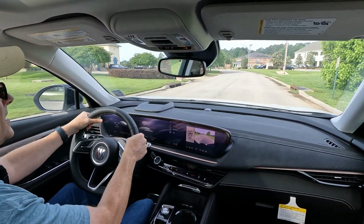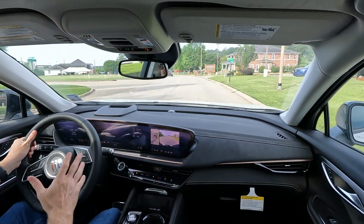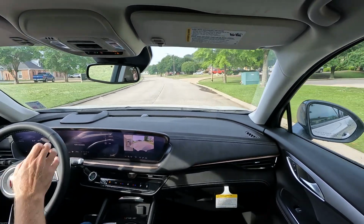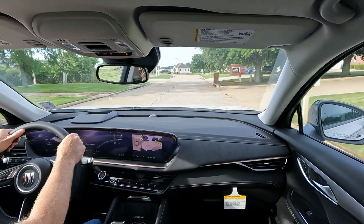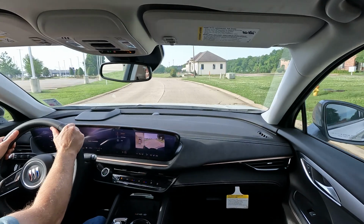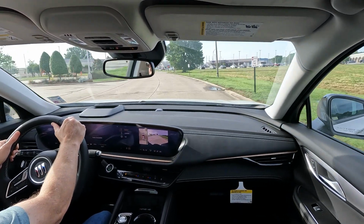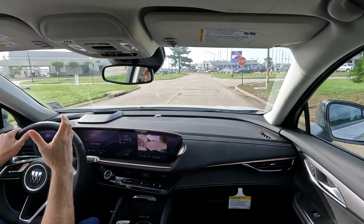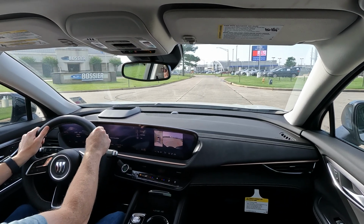The steering wheel is very comfortable. I like that, and responsive. It's not super tight steering, but it's tight enough to where I feel in control. I don't like a lot of slop in my steering, and I know most people likely don't. Easy to manage brake and gas pedal. The head-up display is very bright. I like that. That's always nice to see. As you know, you can adjust that in a multitude of ways. You can also adjust the power driver's seat in a multitude of ways, and the steering wheel. So no matter your height, you should be just fine here in the interior of this Envision.